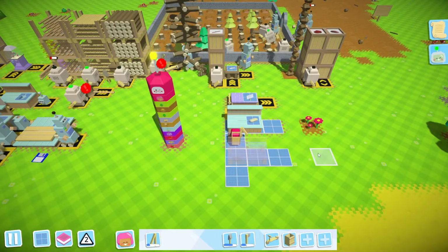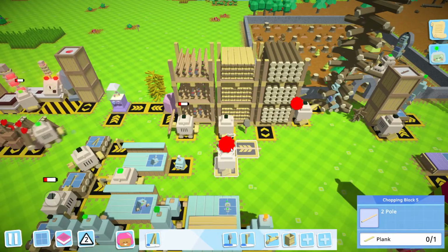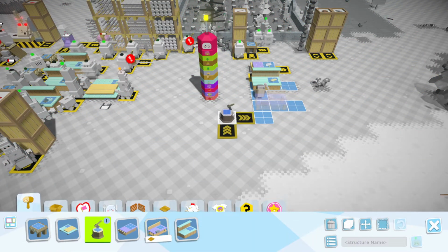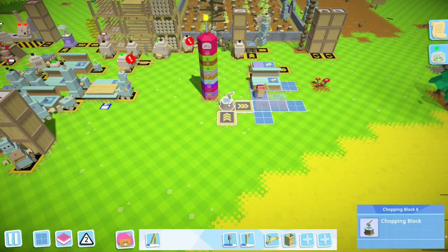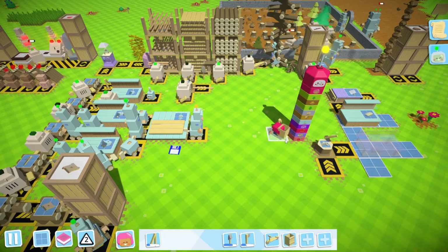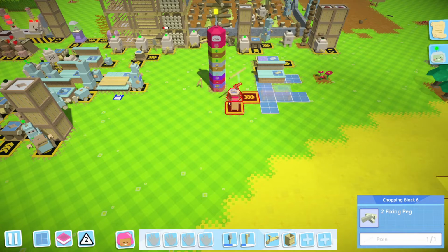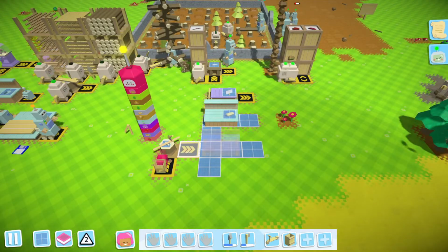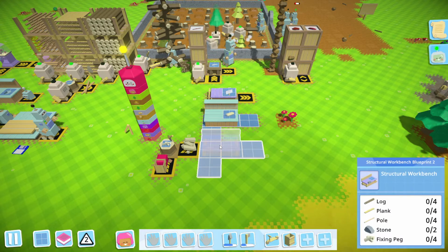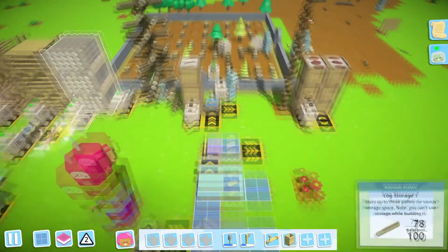Goodness gracious. A fixing peg? I'm not sure where I make that. Right. Chopping block? Well, I do have an extra one of those still laying around. That I can set right there just to... Oh, hey, look! Peg! Get out of here, threshing tool. Let's make one of those real quick, just for the sake of doing it. That takes a while. Goodness gracious. I'm gonna get 2. Okay. Need total 4. So we'll do that once more.